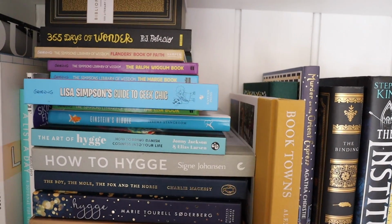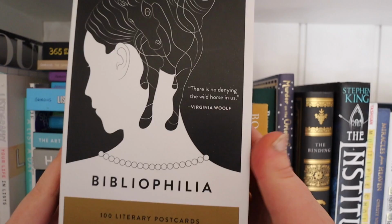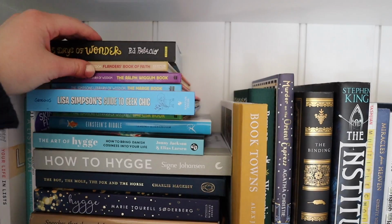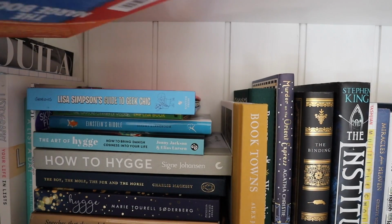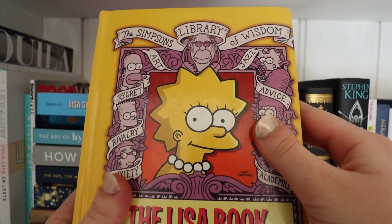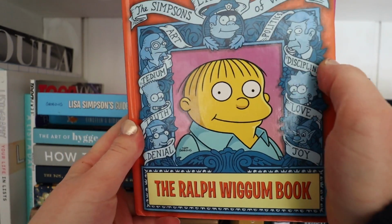So then we move on to this stack of coffee table books. Sorry, I've tried to change the angle. I hope that this is better. If you didn't know, I collect postcards, and so this is a beautiful collection that I received for Christmas. Next, I've got the 365 Days of Wonder book. I've got 4 books from my Simpsons Library of Wisdom. I do own the whole collection of these, but these were my 4 favourites. I've got the Lisa book, Flanders Book of Faith, the Ralph Wiggum book, and the Marge book.